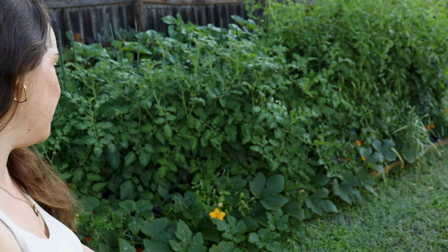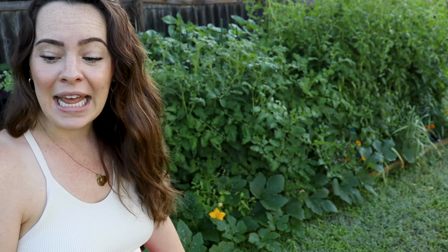But I've been really enjoying how wild this bed is. We've got squash and basil and marigolds and tomatoes, and it's been crazy.